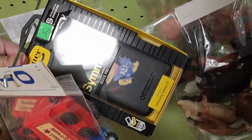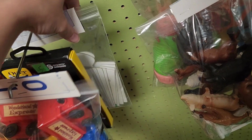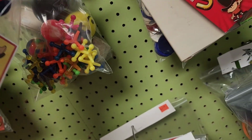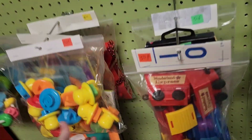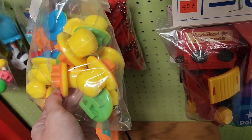50 cents for that little OtterBox. But if y'all don't know, you cannot sell OtterBox on eBay. You will get it taken down. The listing will get taken down. And sometimes if eBay's feeling a little frisky, they can suspend your account for 3 days or more if they want to.